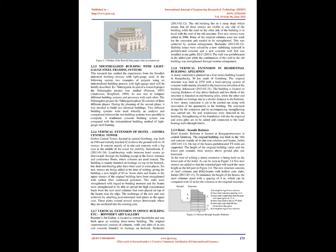Its aim was to compare different building systems and processes with each other. The Naktürgelen project, KV Naktürgelen Phase 2, consists of 3 different phases. During the planning of the second phase, it was decided to build 2 identical buildings. 2 different building systems were used, whereby an analysis and comparison between the 2 building systems were possible to complete. A traditional concrete building system was compared with the industrialized building method of light gauge steel framing.